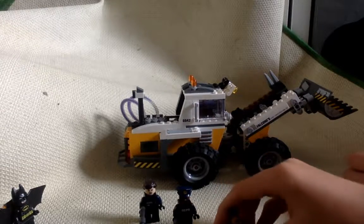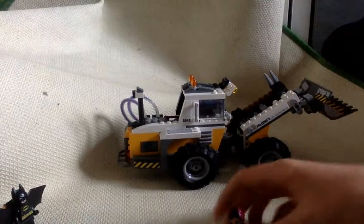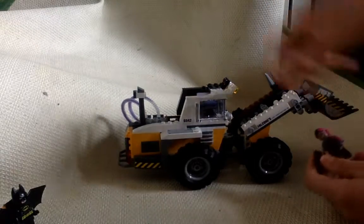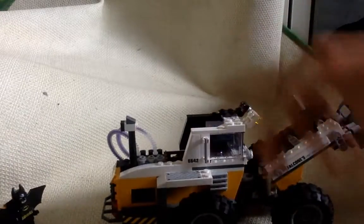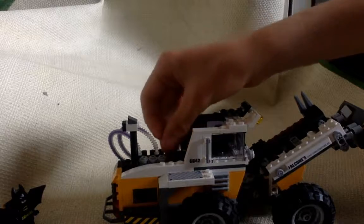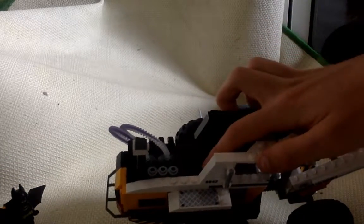So that's Two-Face. Move them out of the way for the digger. So Two-Face again. You take off that. He sits in nice and tightly. His Tommy gun goes into this little basket that you see here. It's a brown basket. Hopefully you can see, it's very dark. It's right there.